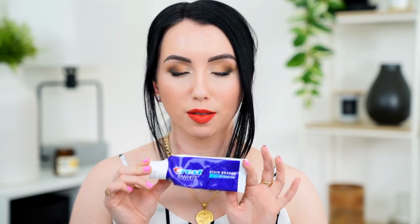Okay, I've talked about this a lot because it's in pretty much all of my empties videos, but this is my holy grail toothpaste. It's the Crest 3D Stain Eraser. You gotta get the Stain Eraser one. It's so much better than the 3D White. There's something with this one that seriously works magic. One of you guys let me know that at Dollar Tree you can find this there, and I guess the price per ounce is actually cheaper at Dollar Tree than if you get it at the drugstore.